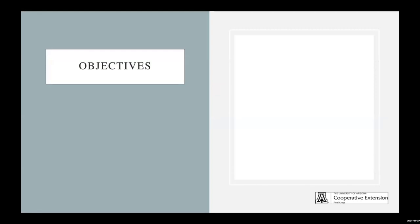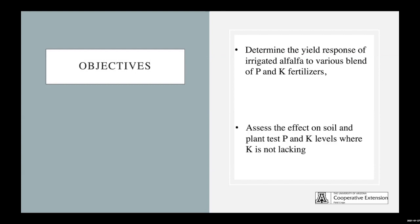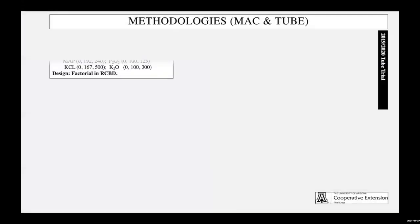So with that being our justification, the main objective was to determine the yield response of irrigated alfalfa to various blends of phosphorus and potassium fertilizers, and to assess the effect on soil and plant test P and K levels, where K is not lacking. We conducted research under field conditions and also under a controlled environment. The methodology we followed is as follows.